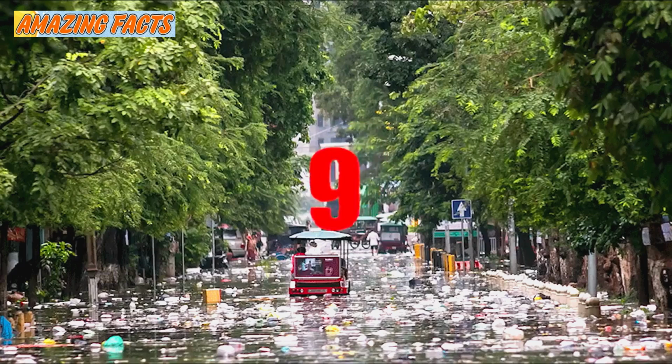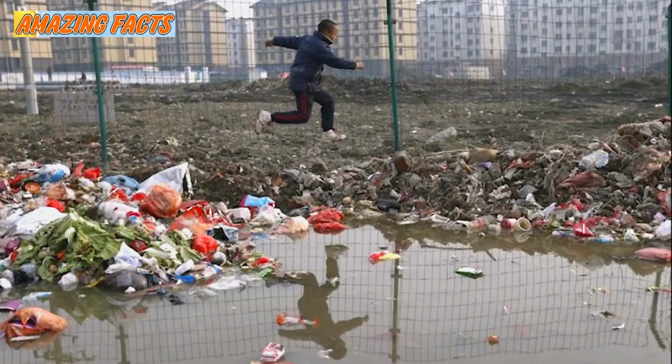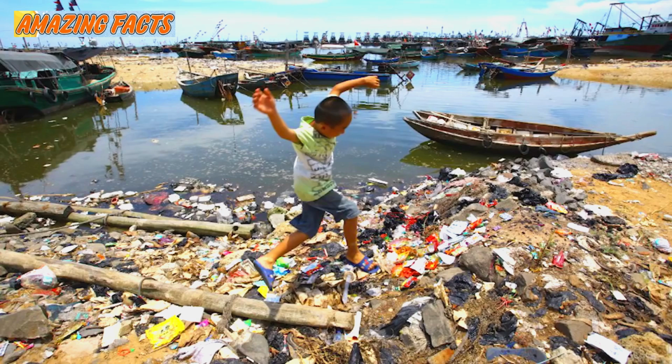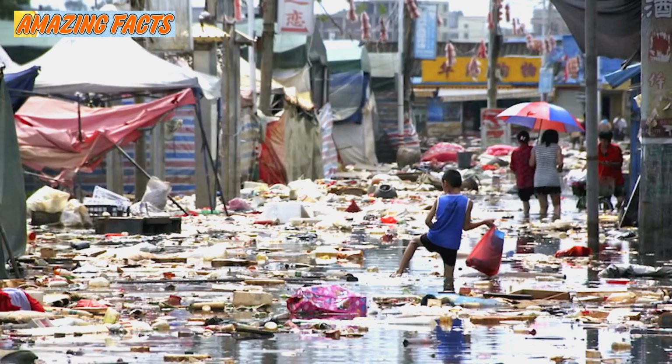9. A flood recedes after scattering trash all over the street. Rather than make any effort to clean it up, the citizens are so used to this level of pollution that they just focus on walking through the mess to get where they need to go.